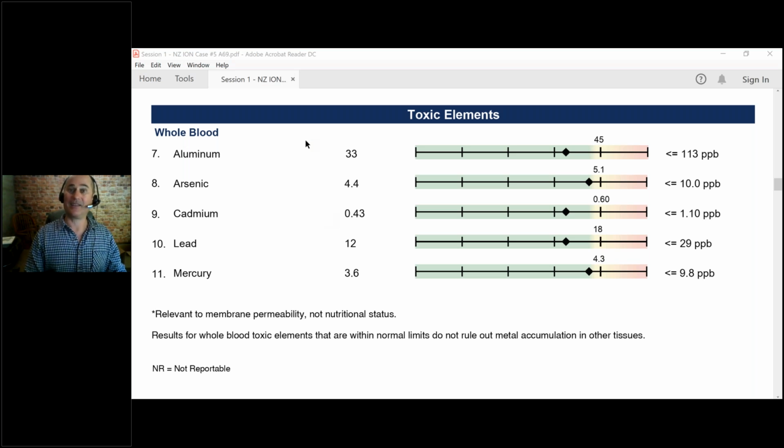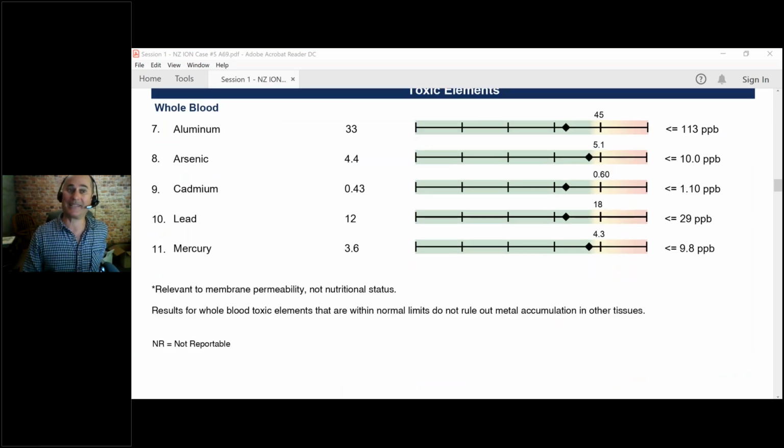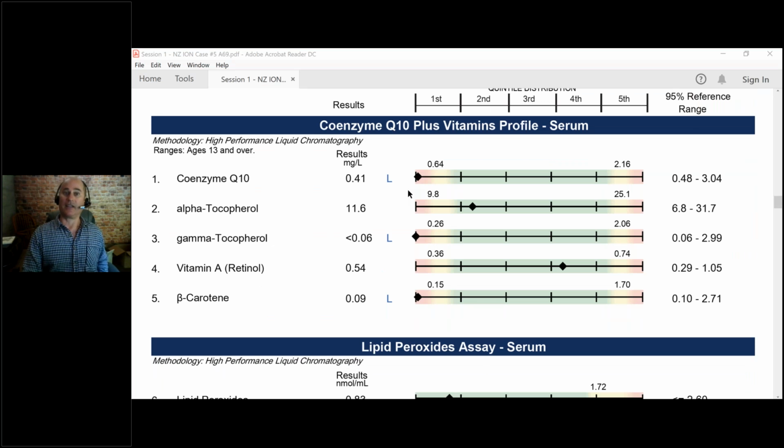These are the bad minerals or bad metals: aluminum, arsenic, cadmium, lead, and mercury. Don't want to have any of these at high levels in your system. So again, it looks at both the healthy minerals like potassium, magnesium, calcium, and the bad guys like lead and aluminum, etc. On the next page, you'll see it measures the fat-soluble antioxidants.